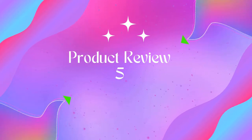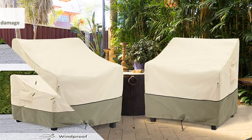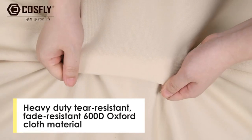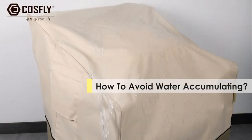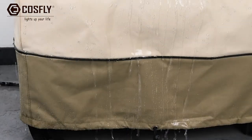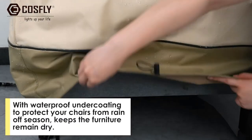Product 5 name: COSFLY Outdoor Furniture Patio Chair Covers Waterproof Clearance, Lounge Deep Seat Cover. Decent size, 2-pack patio chair covers perfectly fit outdoor chairs sized up to 32W x 37D x 36H. Please measure your chair dimensions before purchasing.